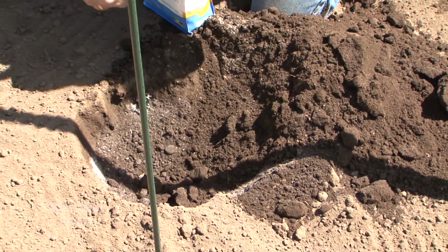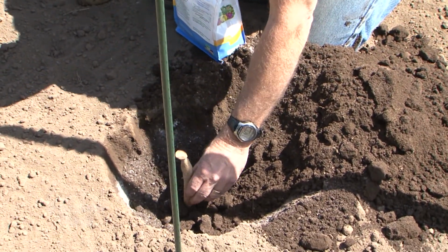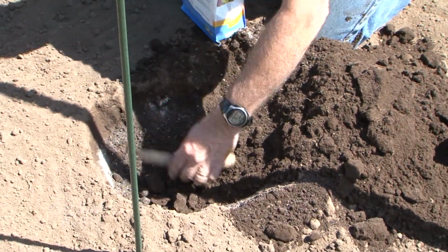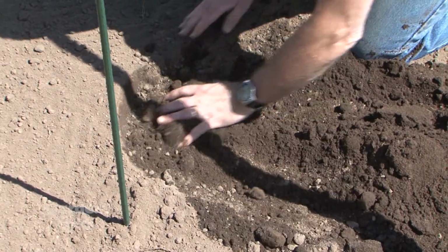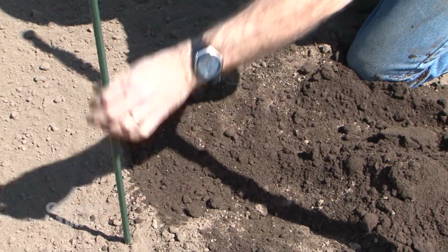And like I was saying, the tuber should lay flat, because we don't want to do this, and we don't want to do that. So you just lay the tuber flat and then basically cover it back up. What's the stake for? This is to tie it to.